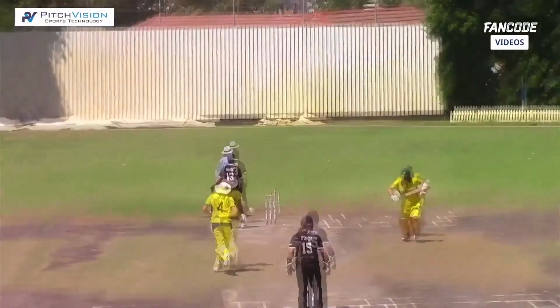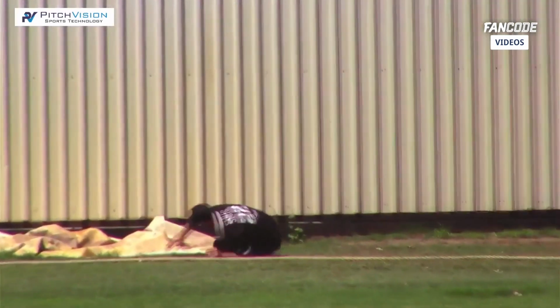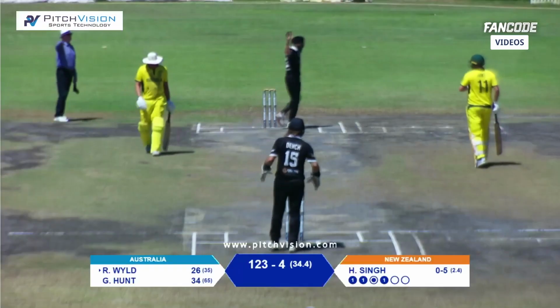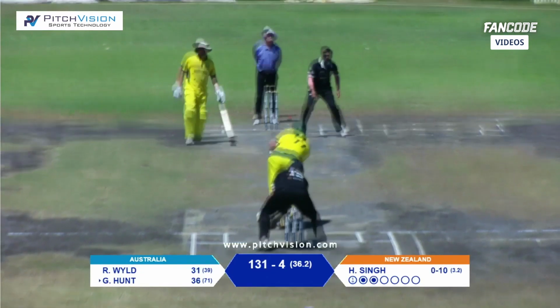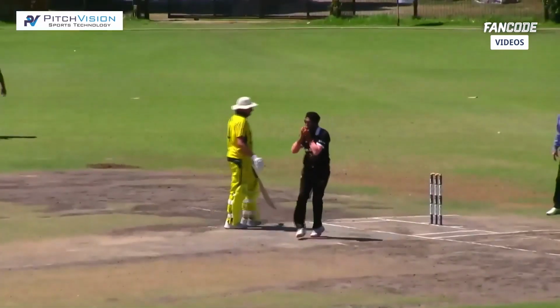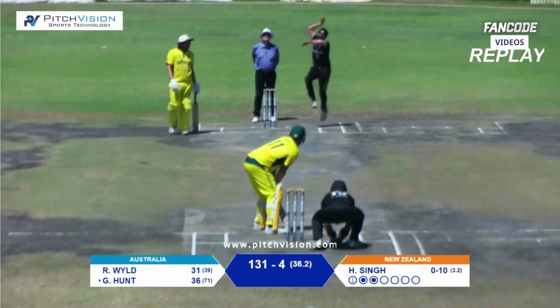Down the track, and he's hit it firmly up towards long on, where a good sprawling attempt by the fielder won't stop the boundary. It's a very risky shot. Chance of a catch, takes it easily. Just bunted it back.